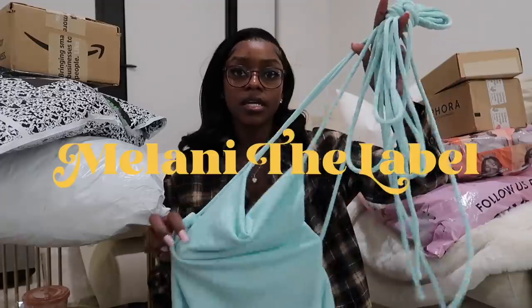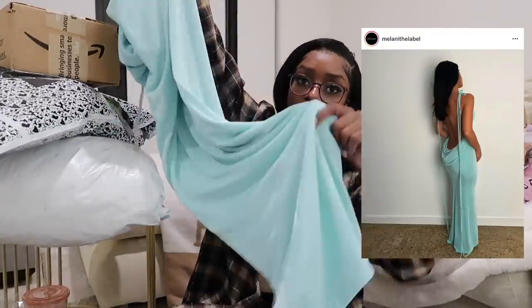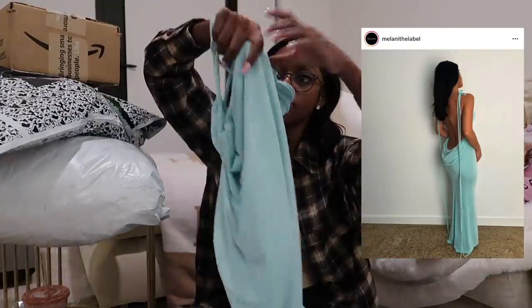This is the first gifted item that I got. It is this long open back dress. So it's gonna be a maxi on me. And this is from Melani the label. I absolutely cannot wait to wear this. I'm gonna post what it looks like on the screen. This is the Christina gown in the color Aqua.